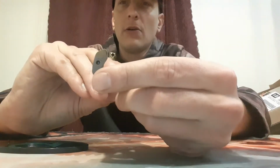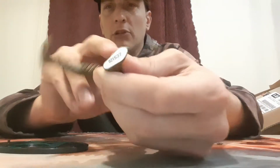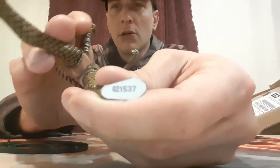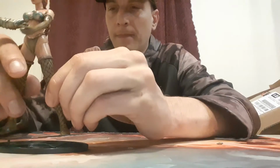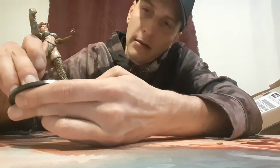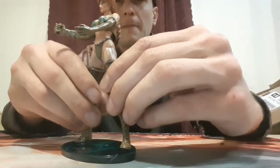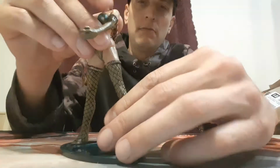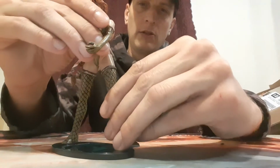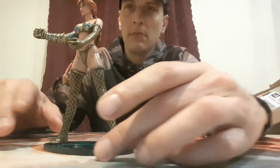Oh, okay, so peg hole. Little peg hole. I got some random number down there. So, whatever. Alright, so I'm going to put her on her stand here. Check. Let's see. Rotate her leg a little bit. Boom. I got her standing.